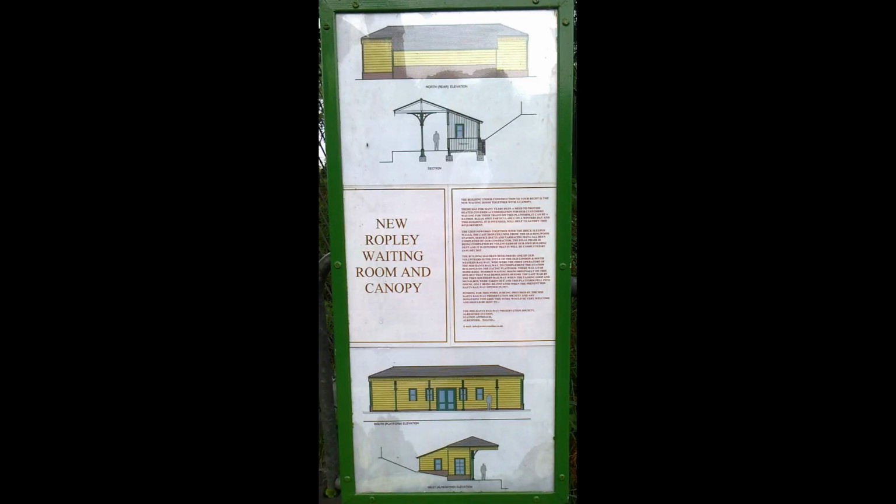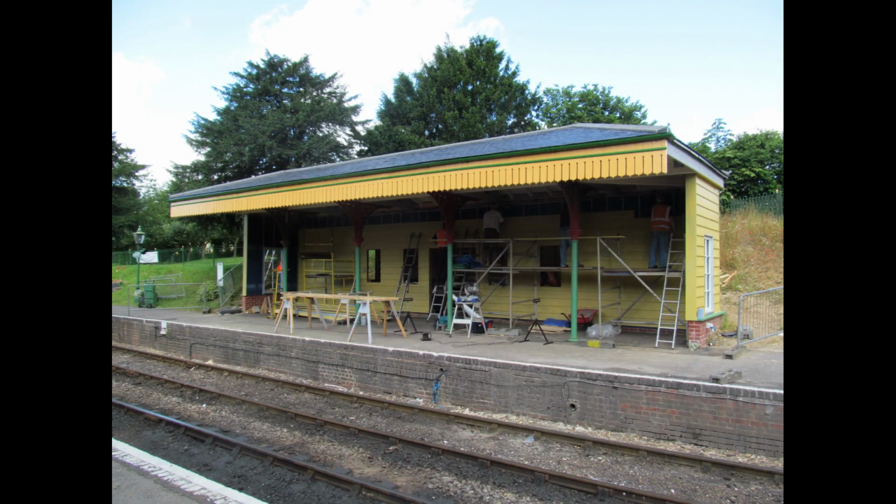The project was receiving quite a lot of attention now from passengers and visitors alike, so a board was put up outside explaining all about it and what it would look like when it was finished. At this stage, all the dragon's teeth are installed along the front, and it's coming along very nicely.